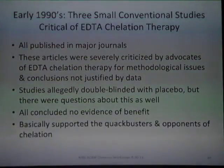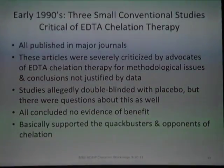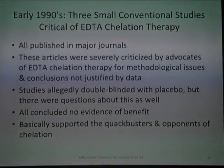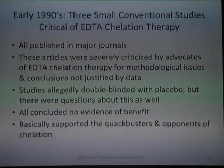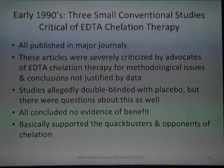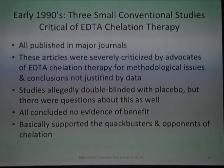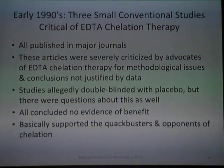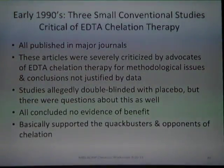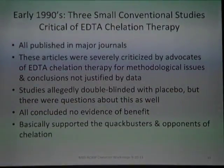One of them, I worked with Michael Godfrey in New Zealand. One of the studies was done in New Zealand, and that study had 15 patients in the control group and 15 patients in the treatment group. They showed that chelation therapy didn't have any benefit. However, they didn't show how the patients did in each of the individual cases, and they wouldn't release the data. Godfrey and myself tried for several years to get the original data in that study, and finally we got it.